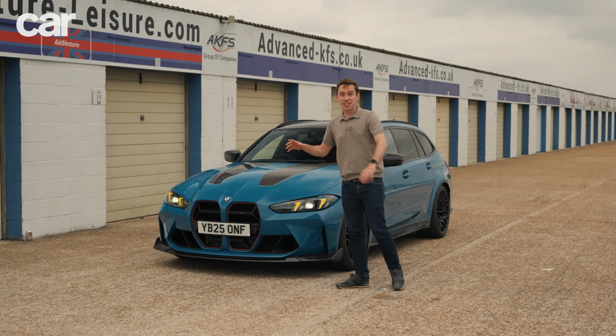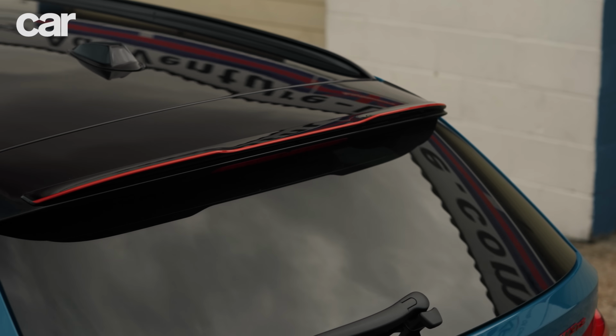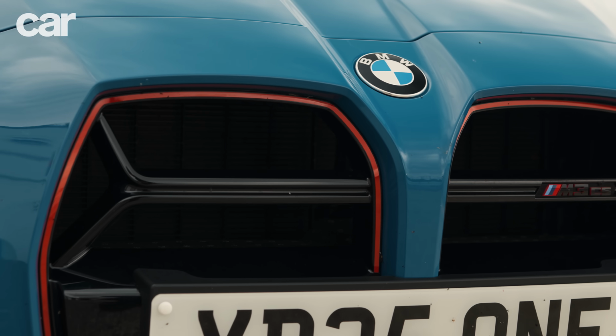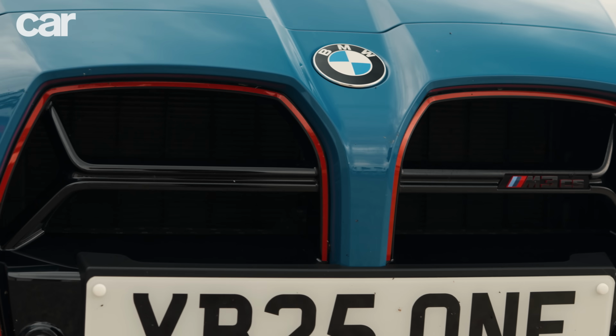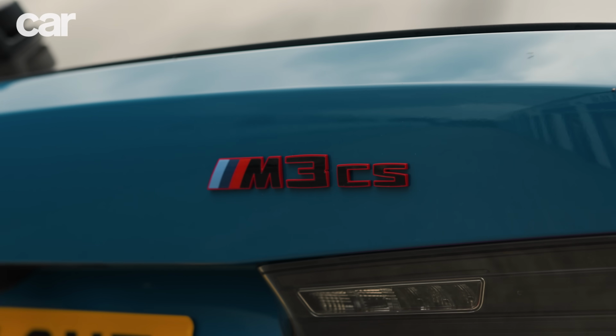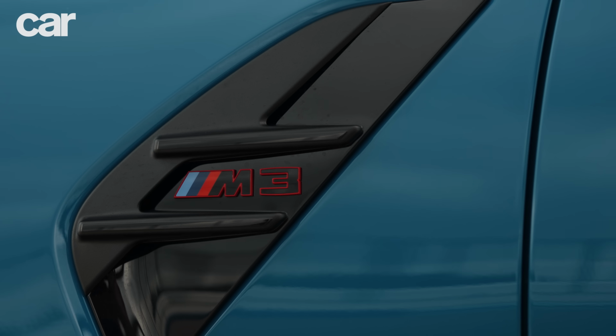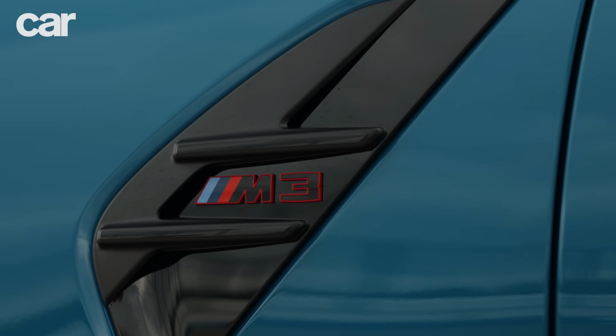Other styling changes include a red contour on the gloss black spoiler at the back. There's also a frameless M kidney grille with more red contouring, and the M3 CS badges are now finished with a nice glossy black look, and they've also got, you've guessed it, red contouring.